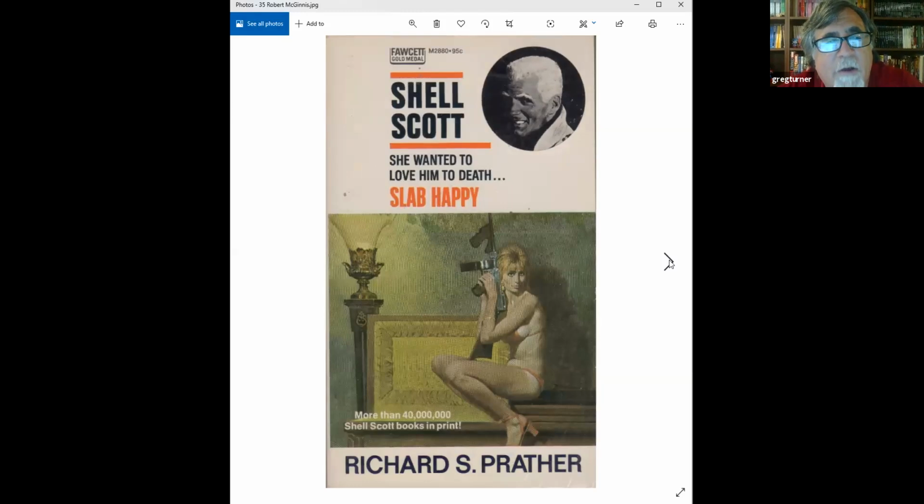Another one of my all-time favorite covers, Slab Happy. There's nothing like going to a funeral and finding a bikini girl holding a machine gun sitting on the coffin. Does that make you want to buy the book or not? Happens all the time. At least some of the guys, maybe not the ladies. But I have to admit that a lot of these covers are going to speak maybe more to the men of the world back in the 50s and 60s than the ladies.